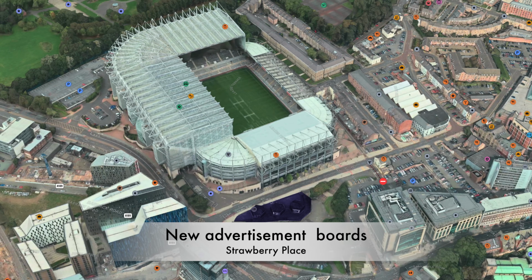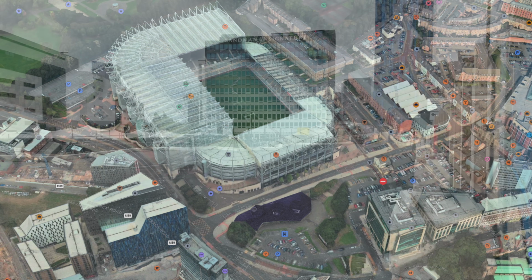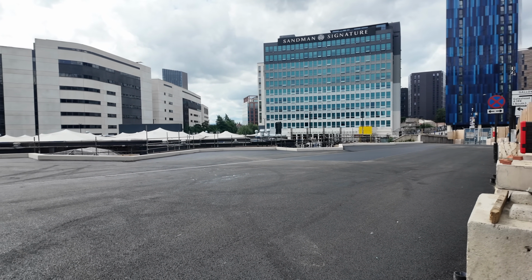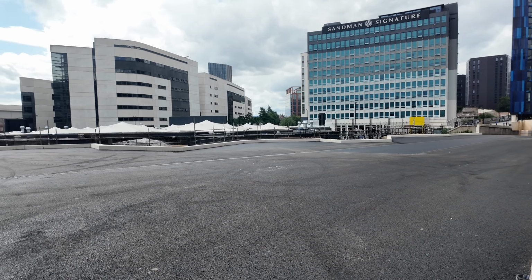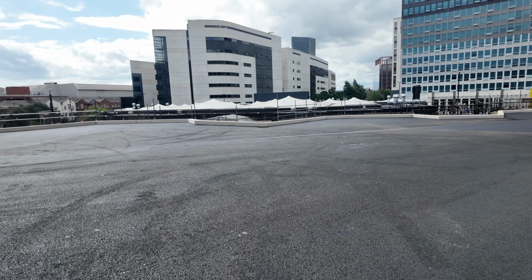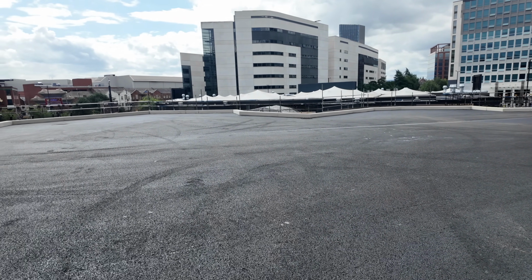Around at Strawberry Place above the metro station, where they're going to be fitting the new advertisement boards. Since our last visit 2 weeks ago, the major development here has been the completion of the tarmac. The entire area has now been resurfaced, clean, level and ready for the next phase.